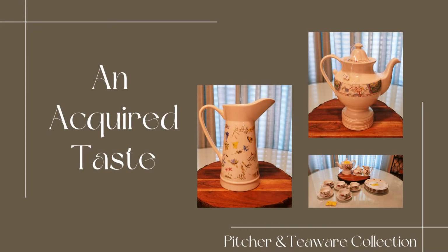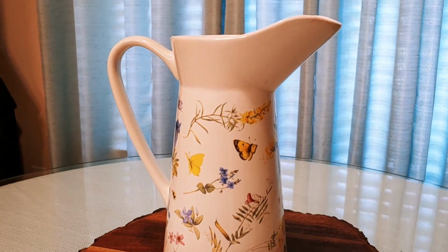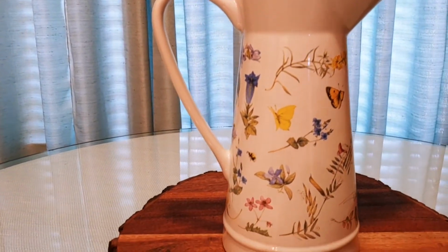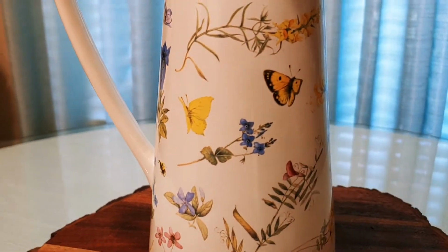I purchased both of these collections out thrifting with my sister. So the very first thing that I'm going to show you is the Marjolaine Baston floral and butterfly water pitcher. I purchased this at a local thrift store for $4.99 and I simply love it.